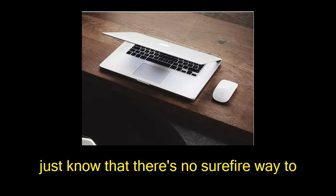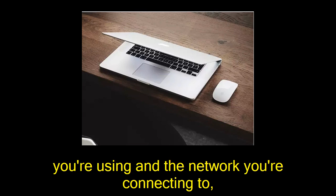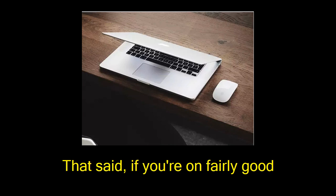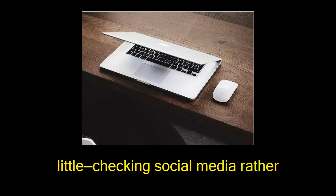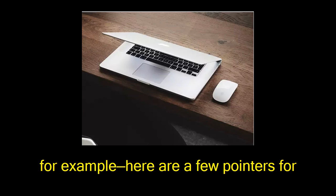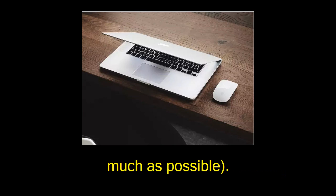Just know that there is no surefire way to avoid notice. If your employer owns the computer you're using and the network you're connecting to, you have no real guarantee of hiding your online activities. That said, if you're on fairly good terms with upper management and only want to bend the rules a little, checking social media rather than hacking into government infrastructure, for example, here are a few pointers for hiding your non-work-related browsing as much as possible.